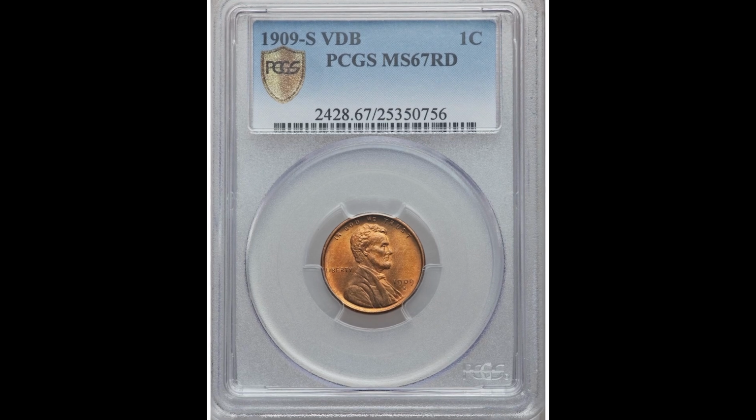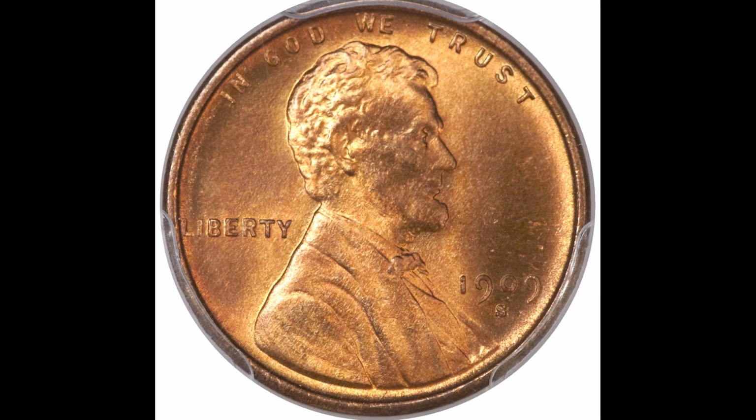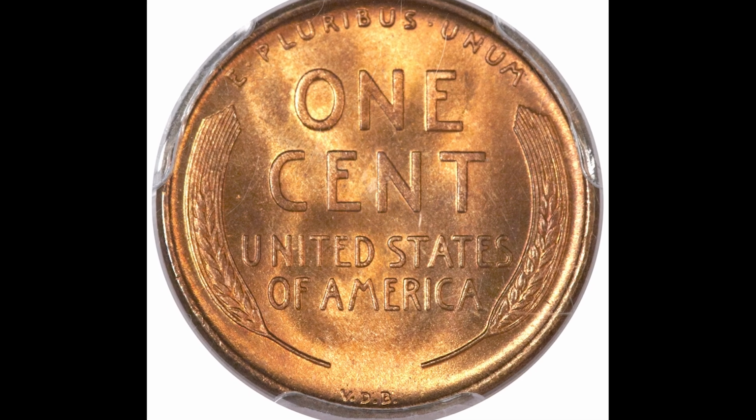So it goes without saying that the grade or condition of the coin will dictate heavily the overall value of the coin. It's a good rule of thumb that the older your coin is, the better the condition it's in, the more money it will generally bring.